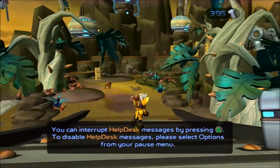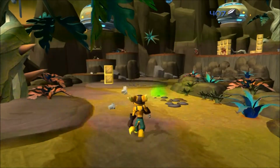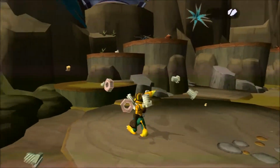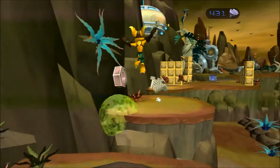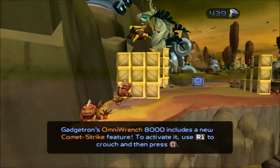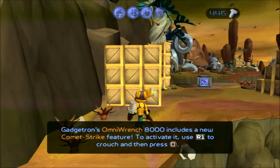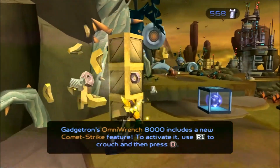You can interrupt help desk messages by pressing the triangle button. To disable Gadgetron's OmniRange 8000 commentary feature, use the menu, and then press the square button.